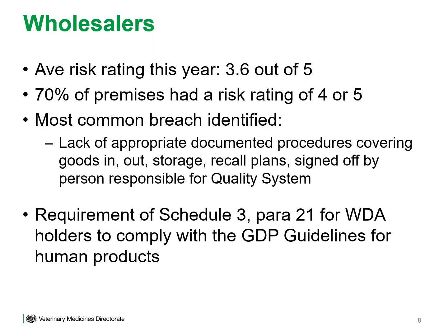From our wholesaler inspections, the average risk rating this year has been 3.6 out of 5. However, 70% of premises had a risk rating of 4 or 5. The most common breach identified at these inspections has been a lack of appropriate documented procedures. These have to cover goods in, goods out, storage, recall plans, and all have to be signed off by the person responsible for the quality system. It's a requirement of Schedule 3, paragraph 21 of the VMR for WDA holders to comply with the GDP guidelines for human products as if the veterinary medicinal products were authorized human medicines.